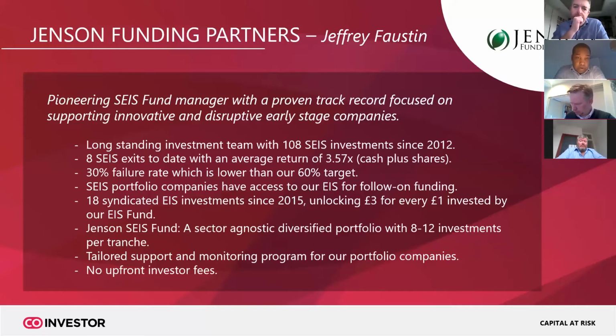As with every fund, on the flip side, we have failures. We model a failure rate of 60% to get our 1.85 return to our investors, and we're currently at about 30%, so we're sitting well within that. Again, we work hard on that as well.